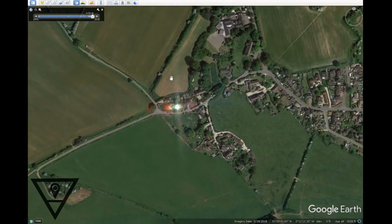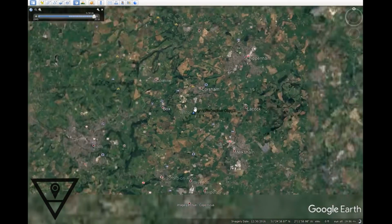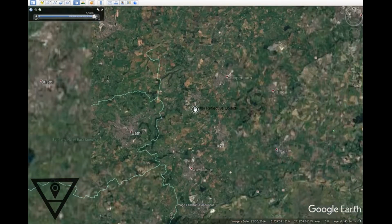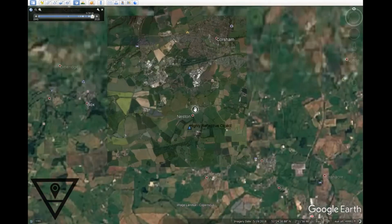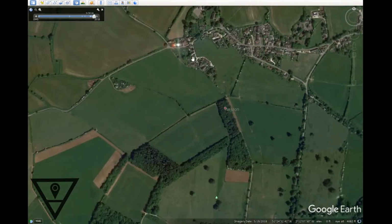Actually, this is really close to Wiltshire, England, which is pretty much the crop circle capital of the world. So, is it a coincidence that we're seeing something like this nearby all these crop circles? I don't know. Definitely glad that I was able to spot this guy for sure.